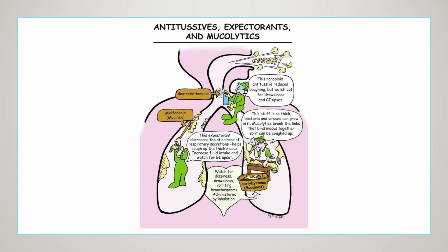That's the same medication. If you go over on my right, you're going to see there's a little man in there, and he's doing something. You can't seem to tell what he's doing, but he says, this stuff is so thick. The bacteria and viruses are growing in it. Mucolytics break the links that bind the mucus together so it can be coughed up. And that's a drug called Mucomyst or acetylcysteine. Acetylcysteine is also the drug that you take if someone has a Tylenol overdose, interestingly enough.